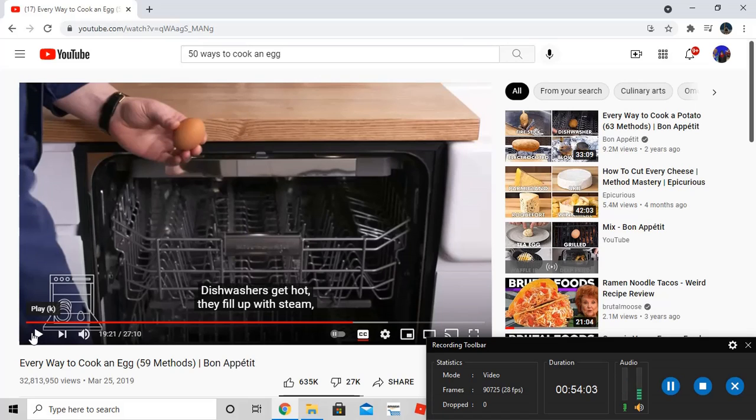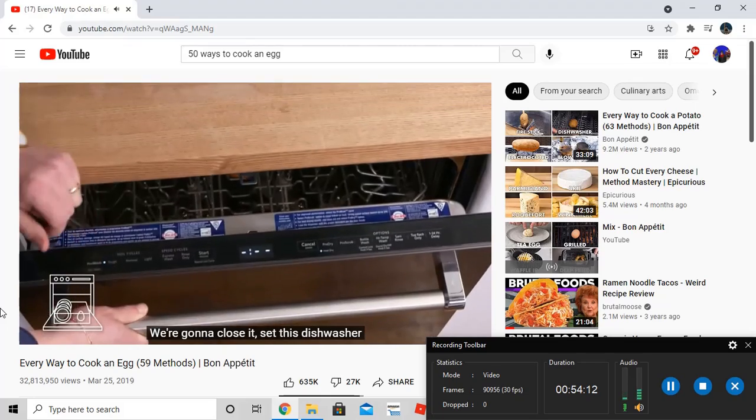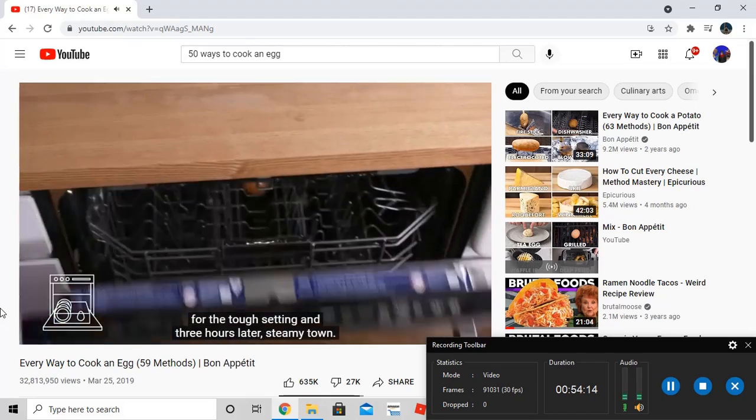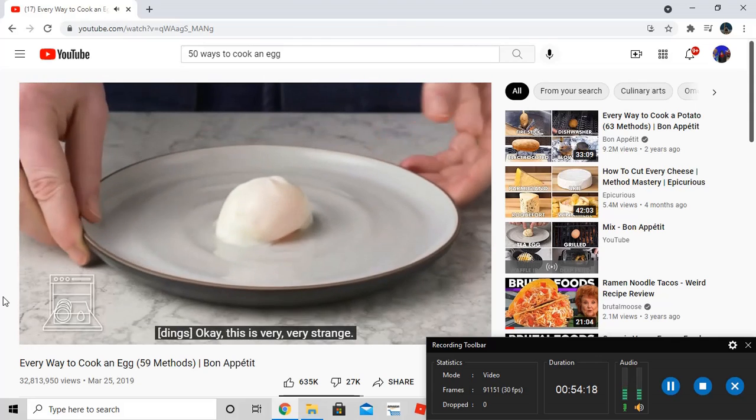Dishwasher cook egg? Okay, sure, why not? So maybe that's the way to cook eggs. We're gonna close it, set this dishwasher for the tough setting, and 3 hours later, steamy time. This is very, very strange.